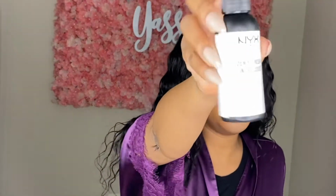All right, so our lashes are done, and that was a struggle because I'm rusty with the lashes, but we're done. This is the everyday look. So we just top it off with a dewy finish.